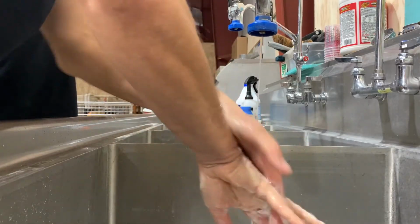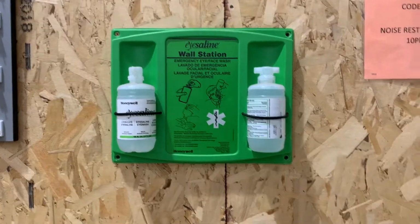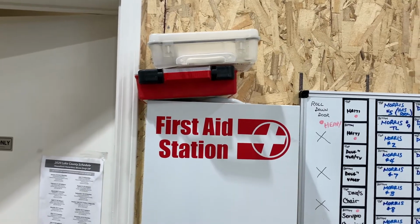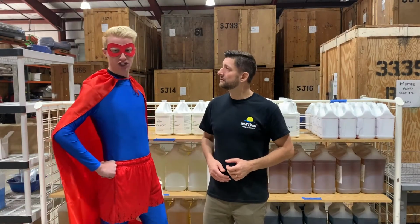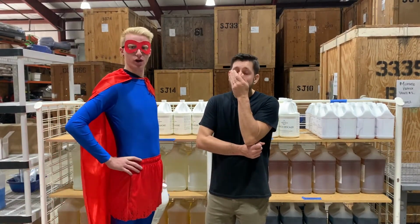Number three, if you do come in contact with the chemical, understand how to decontaminate. Always wash your hands thoroughly after handling chemicals. Know where any eye wash stations, fire extinguishers, and other safety stations are. If you get chemicals in your eyes, don't rinse them with more chemicals. That might make it worse.